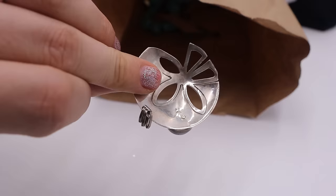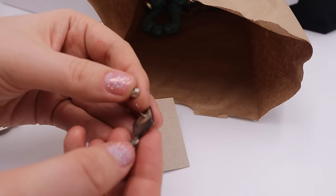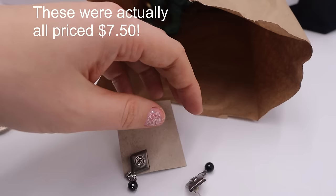All right, next. Ooh, these feel so heavy. All right, let's see. Are they marked? They're definitely sterling with like maybe a little faceted onyx drop. And then in the back, it says Mexico 925. So these are sterling and these are heavy. So I was excited to get these for only $8. Yes. Look at that. Like heavy, heavy, heavy. Yeah. So that was nice.